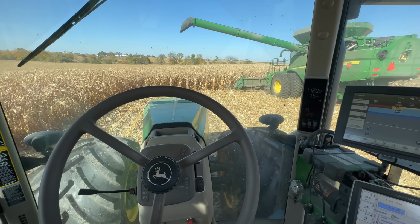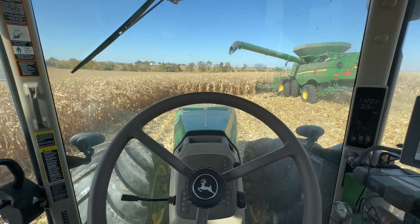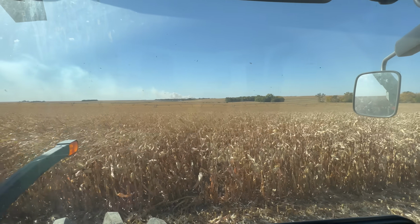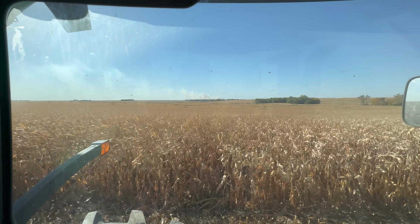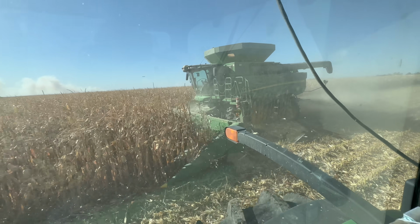I delivered Grant's lunch and then I hopped in the grain cart. He is running trucks, and I looked over. There's another fire. The other one was to the east. This one is to the west. It's just terrible.